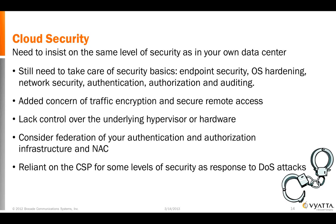You also need to consider federation of your authentication and authorization infrastructure and of network access control so that as you move into different cloud environments, you have one central place for managing passwords, identity management, and the like. But you're always going to be reliant on your cloud service provider for some level of security, whether it's responding to denial of service attacks or ensuring that there is a failover high availability option in case a data center goes down.